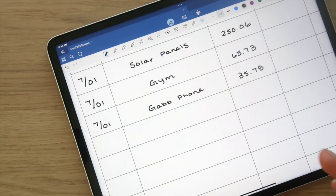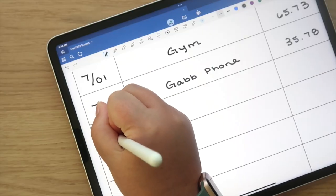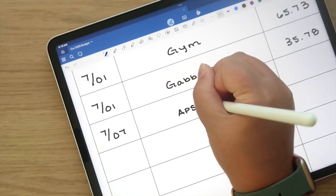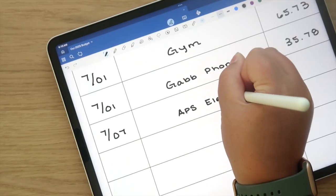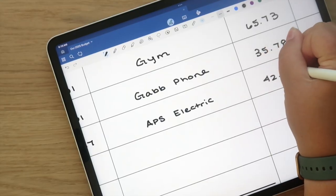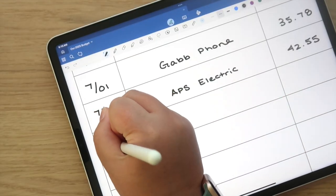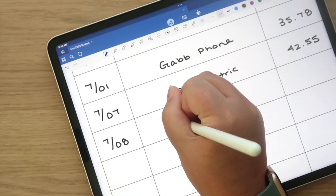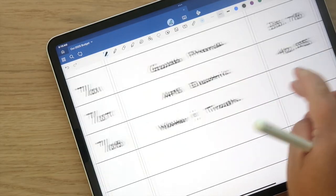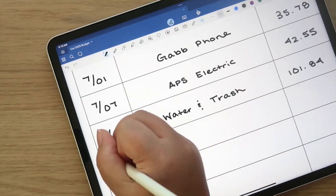So okay, and then on the 7th of July, we have our APS, which is our electric, and that for July is $42.55. And then we have water and trash due on the 8th. That kind of gets lumped together through the city, and that is $101.84.